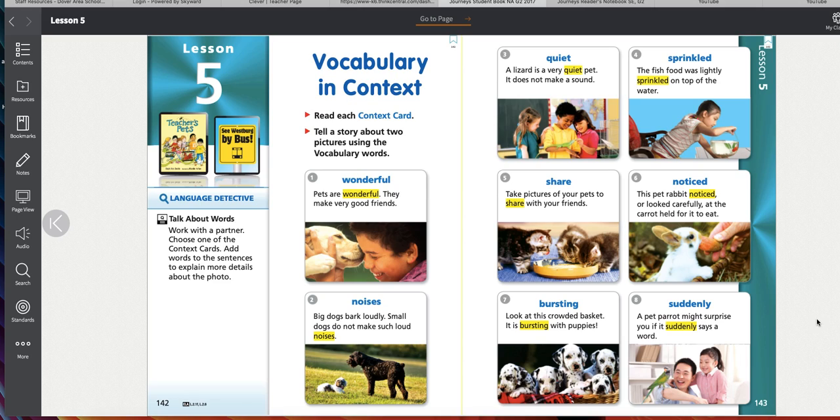Or if you think about how they show in the picture, the boy is sprinkling the fish food. That means he's taking tiny little pieces of fish food and putting them on the top of the water so that the fish can eat it. So when you sprinkle something, it means you're taking tiny little pieces of something and putting it on top of something else, like fish food, or sprinkles on a cupcake. Yum, cupcakes. All right, here we go.